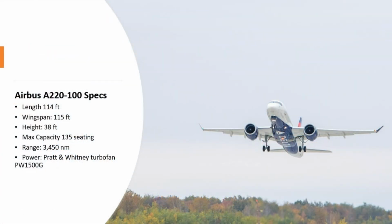Airbus A220 specifications. Length, 114 feet. Wingspan, 115 feet. Height, 38 feet. Capacity, 135 seats. Range, 3,450 nautical miles. And powered by two Pratt & Whitney turbofans.